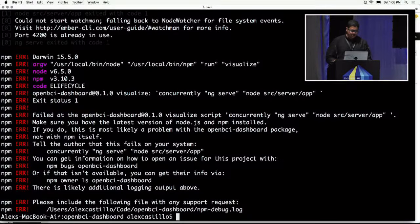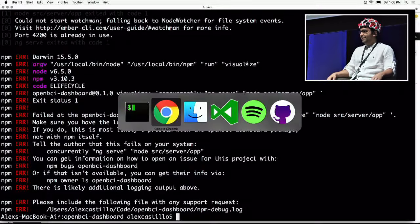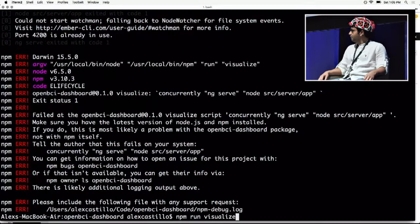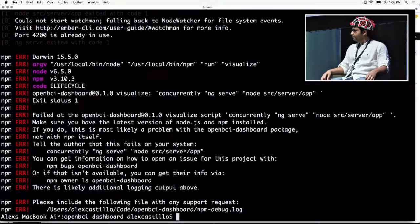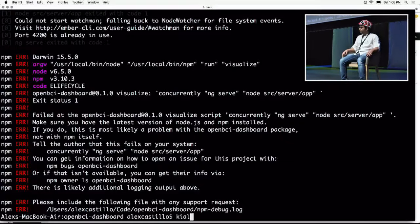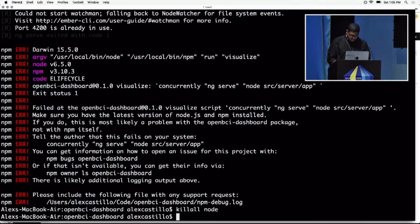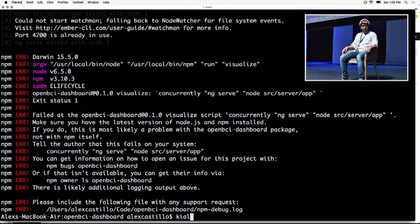I have to kill the process. I'm not running anything else. Let's give this another try. Otherwise, I'll have to kill the process. What is the command again? Kill all node -9. No, kill all. Yeah, kill all. Kill all node -9.